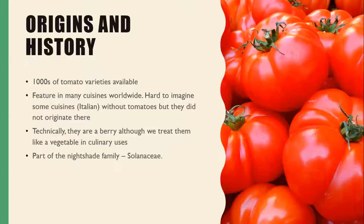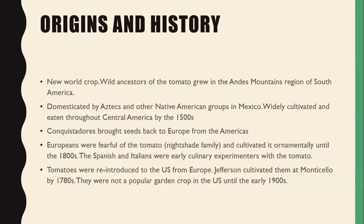And finally, they're part of the nightshade family, which is Solanaceae, and that includes other plants like eggplant, peppers, tobacco, and those are all a family of plants that is connected to things like horse nettle and some other stuff like that that often has toxic, poisonous leaves. So all the plants in that family have toxins as well, and we'll talk about that a bit more too.